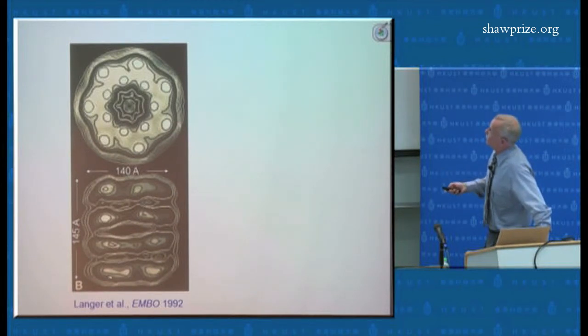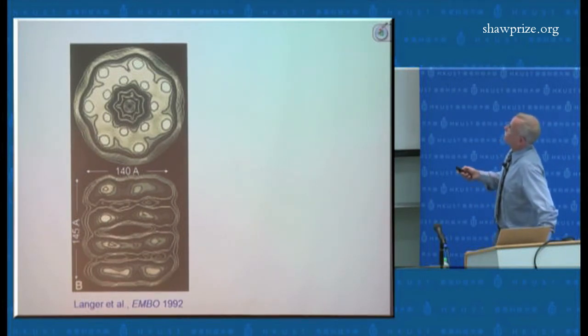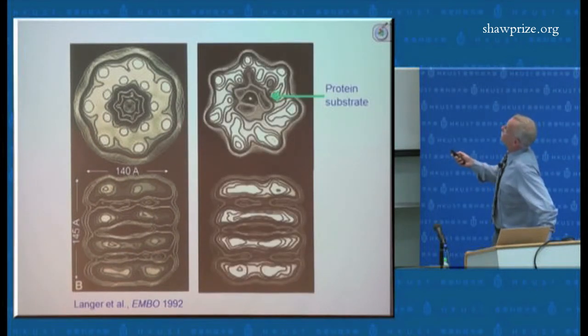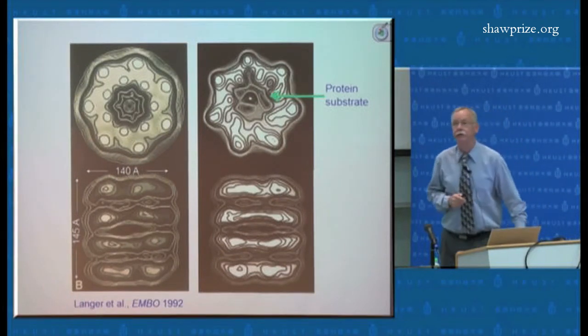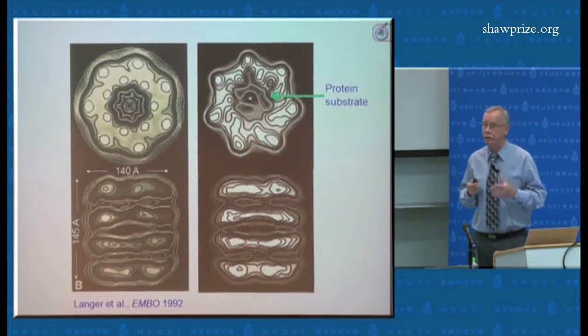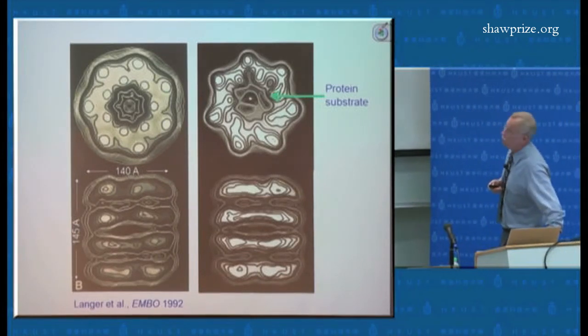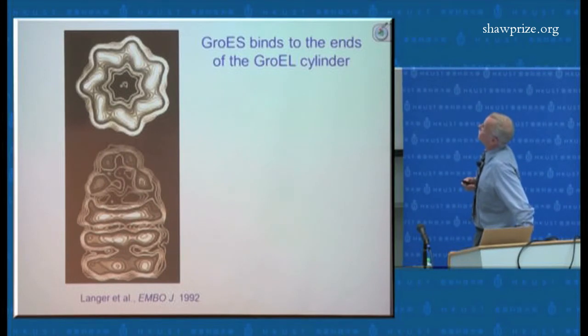And what you can see here is the cylindrical double ring structure, of course at much lower resolution than what was then seen 2 years later in the crystal structure that Art and Paul Sigler solved. But what was important for us at this stage was to observe that when unfolded protein, in this case the rhodanese molecule, was bound to GroEL, we could observe an additional stain-excluding mass, negative stain-excluding mass, in the center of the GroEL ring. And this, of course, began to shape our thinking in terms of folding reactions perhaps occurring, at least in part, while the protein was associated with this particular ring system, a problem that kept us busy for several years until the current model for chaperonin action could be established.